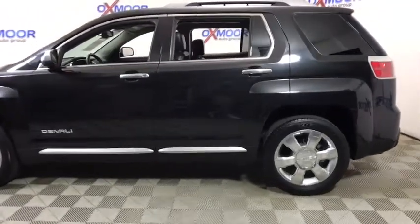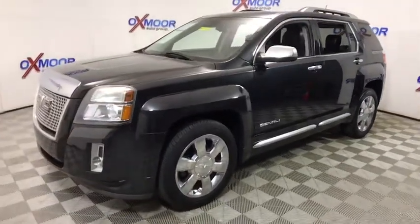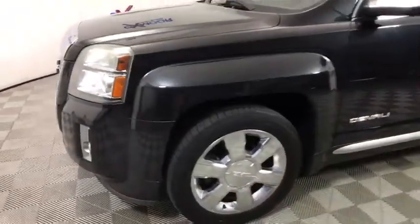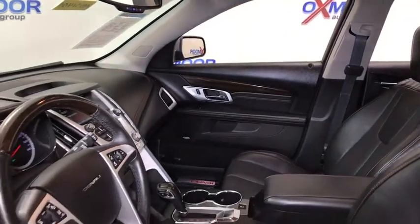2013 GMC Terrain. The GMC Terrain combines the benefits of a crossover with the style and functionality of an SUV. Terrain offers uncompromised capability, a balanced stance, and a commanding view of the road, letting occupants enjoy a confident driving experience. And an EPA estimated 32 highway MPG is not bad either.